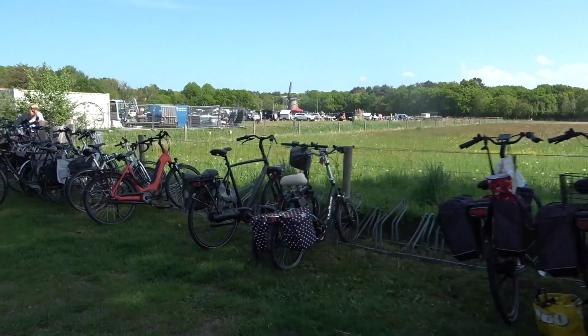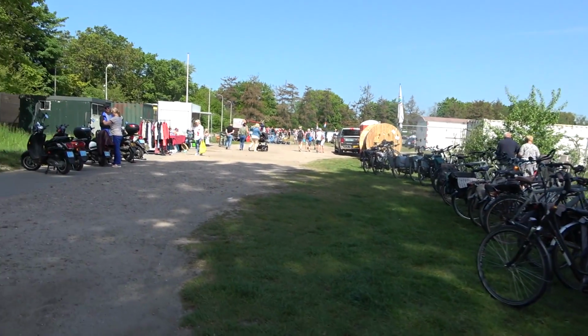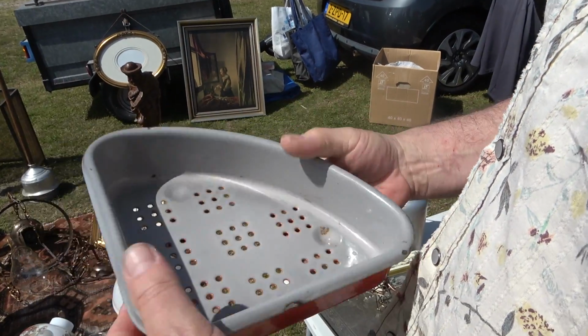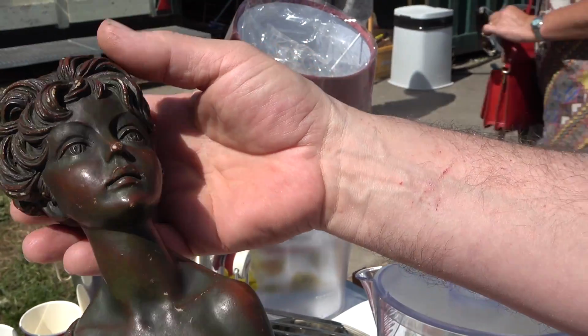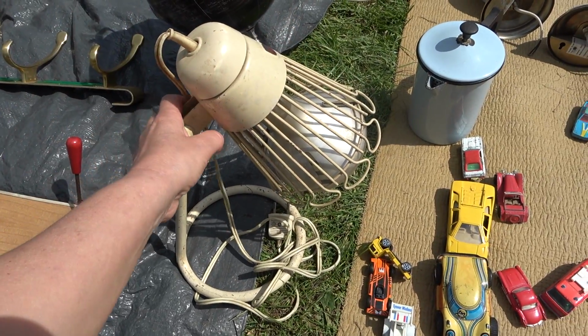It's a car boot sale. It's very 70s. Yeah. It's perfect for my scene. It's beautiful. Yeah. I think this is extremely cool.